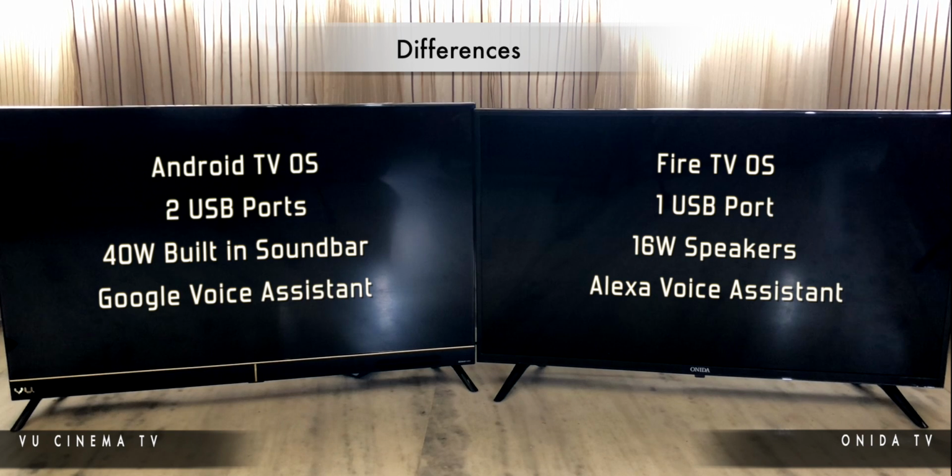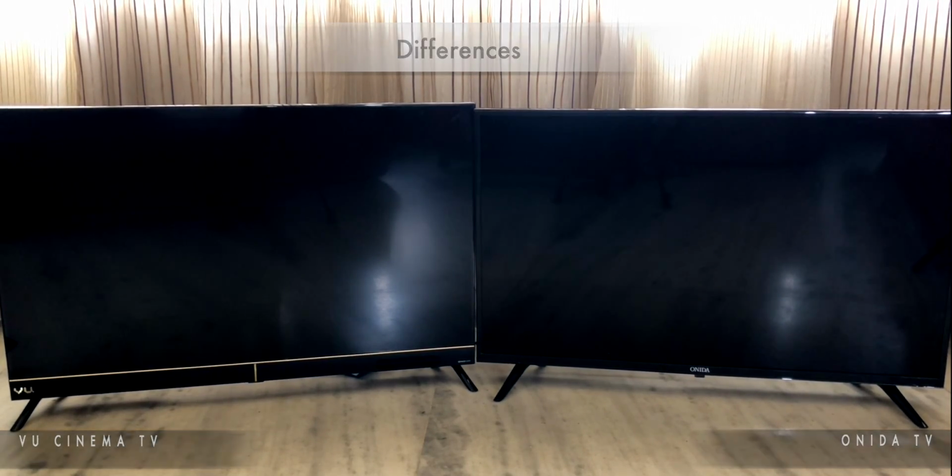Now coming to the differences between the two. The View Cinema TV has Android TV OS, while the Onida TV has Fire TV OS. View Cinema TV has two USB ports, while the Onida TV has just one USB port. 40-watt built-in soundbar on the View TV, while 16-watt speakers on the Onida TV. View TV comes with Google Voice Assistant, and the Onida TV comes with Alexa Voice Assistant.